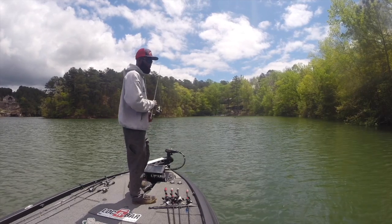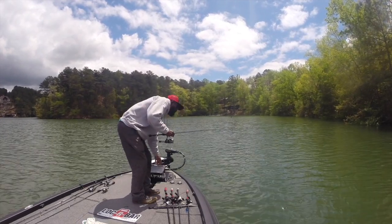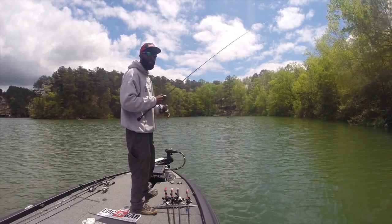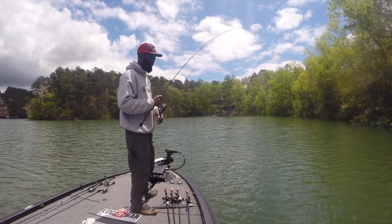Another bite. Another bite right there. I'm gonna try to shake this one off. I got my hook point bent in, so that's good. Feels like a heavy fish too.